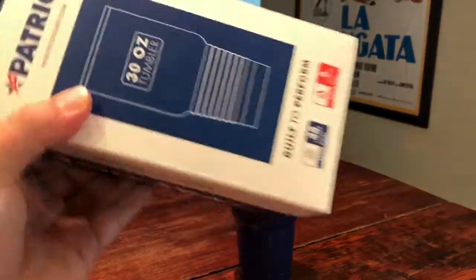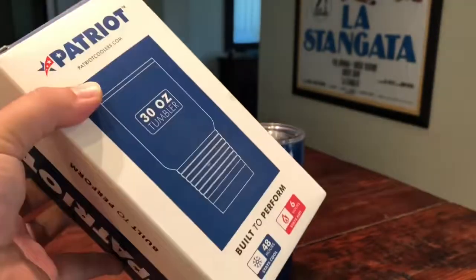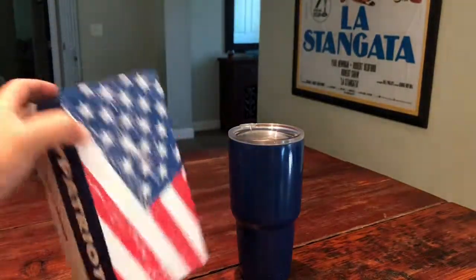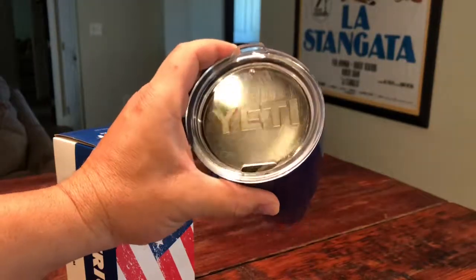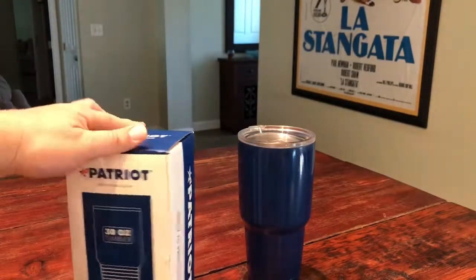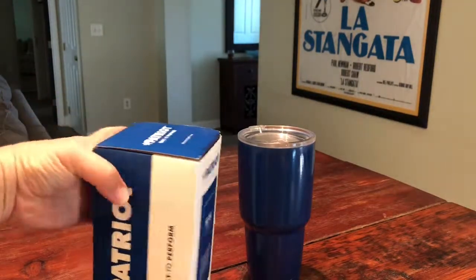And what's interesting is these Patriot coolers are only about $16. You can get them right on their website. I'll actually put a link down below. And the Yeti is $29, which is probably one of the least expensive Yeti products, but it's basically double the price. And the Patriot actually donates some proceeds to veterans causes.